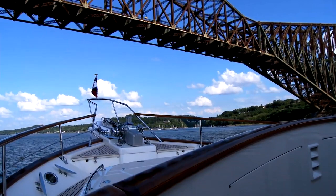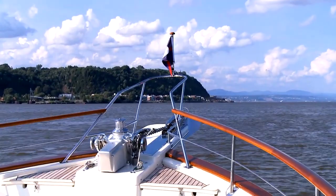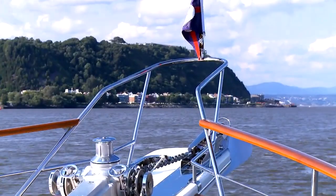High bluffs on the port side, crowned by the ancient citadel, marked the location of the battle in 1759 between the British and the French, which changed the history of this part of Canada.